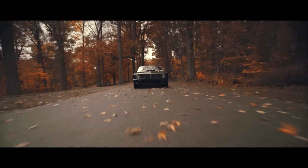The Mustang had an original listing price of $2,368. That's just $20,000 in today's money. The Mustang sold over 1 million in the first 18 months of production. They sold 400,000 in the first year.